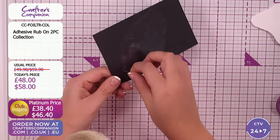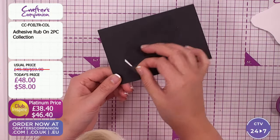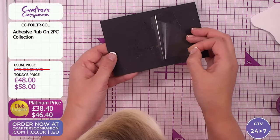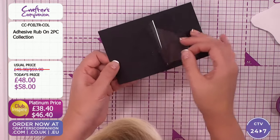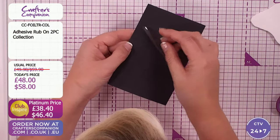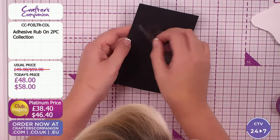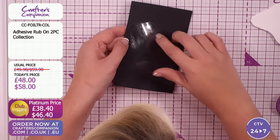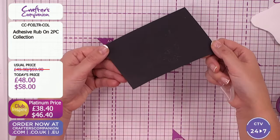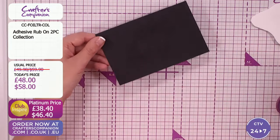So I'm just peeling it up, just making sure that every piece of that rub-on has been rubbed on. Right. So can you see? Yeah, you can. So there's a little bit that I'd missed there. Just releasing that off, releasing that down. I can see that that's been popped on there, right?